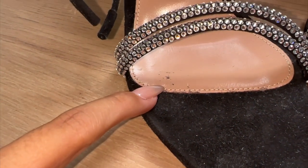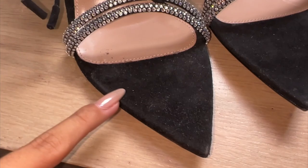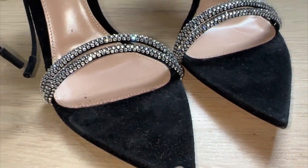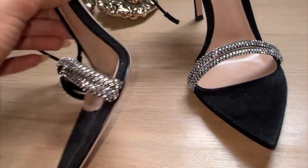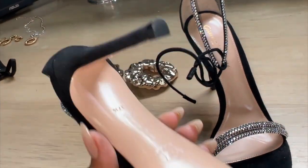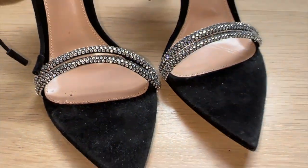So see this marking here? I just don't know if they were worn. Maybe they were tried on, and now you can kind of see the dust I was talking about. So this is what I was talking about, where I think they may have sat in her closet. Maybe she tried them on a time or two. I mean, they're literally gorgeous, but that has just not been worn. Like maybe tried on, but not actually worn. It's so brand new, but I don't know. What do you guys think?